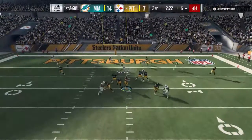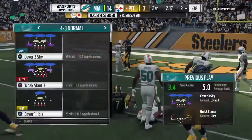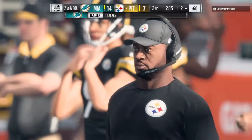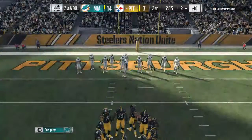To throw here, Roethlisberger. And he's able to get it down to the 2-yard line. It's a 4-yard pickup, and it'll be 2nd and goal. Now the Dolphins are going to halt the action here. It's a timeout. They'll have 2 remaining as we step aside here in this 2nd quarter.